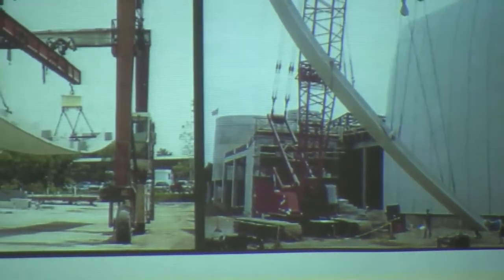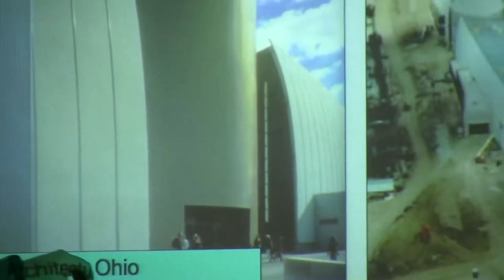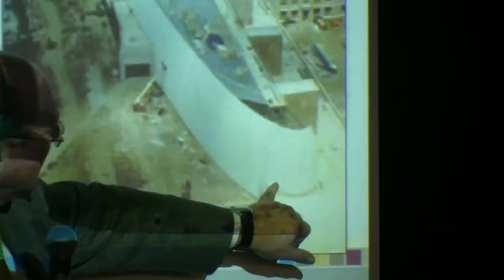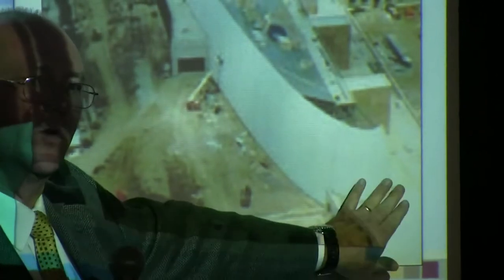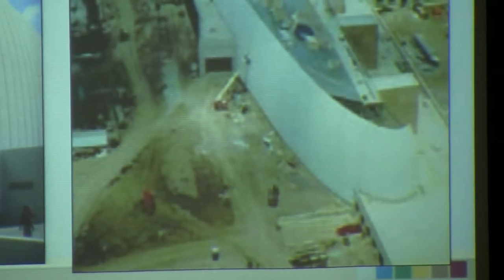On the ends of the building, go back to the last slide, Marty. We had a very difficult condition here, kind of like a clothoid type curve. You had panels sweeping upward back toward the roof, and radiusing and curving around on the ends of the panels as well. So again, a very, very challenging architectural precast project.